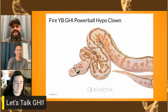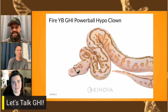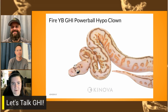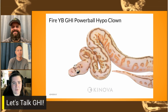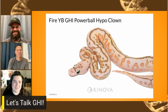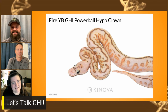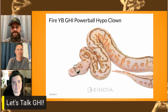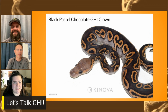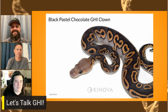Good to know. And this thing, talk about candy looking, that thing is so cool. With those oranges and yellows, it's those colors peeking through. It's almost like it's lit from the inside, like an ember glow inside. It's so cool. And it kind of keeps the reverse back stripe of the clown, but it's super thin. And this black pastel chocolate GHI clown is pretty. I love the busy pattern, and then the plain head is really fun to look at.